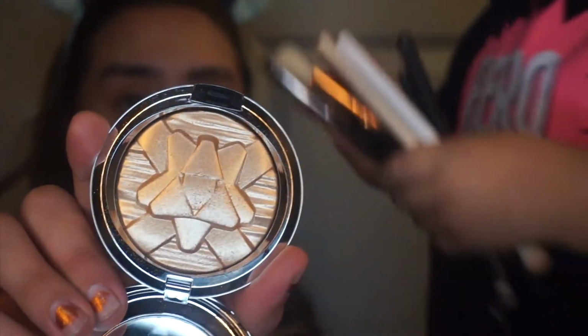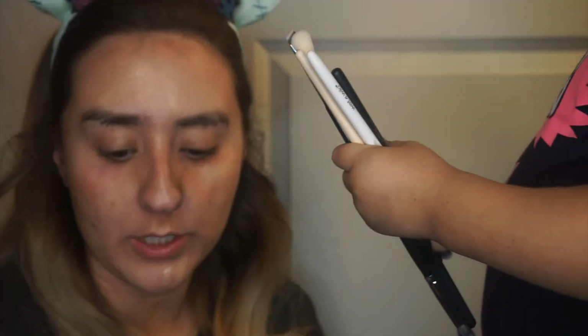I am so glowy. By the way, the highlight is Oh Darling by MAC. It's from their new holiday collection. My nose. Beautiful. Okay, nose. What else?